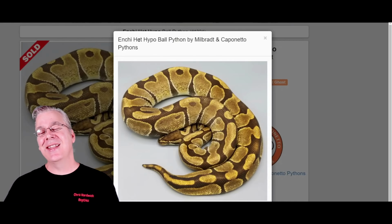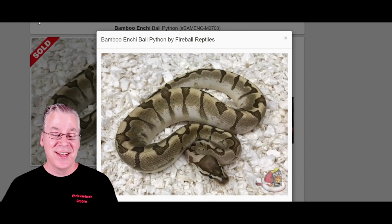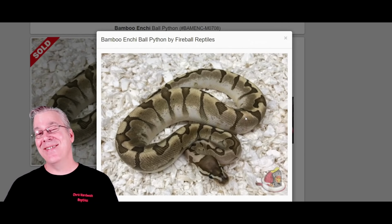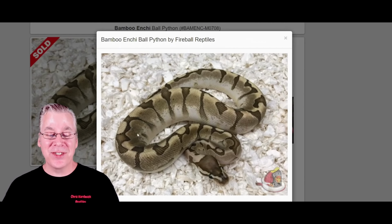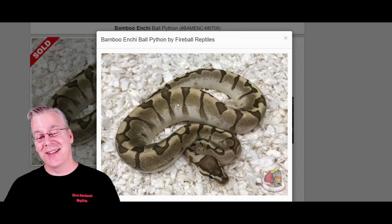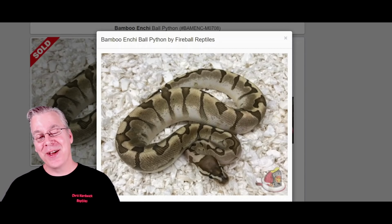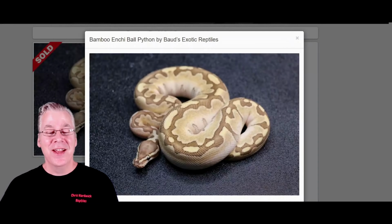So here's what happens if you take the enchi and you breed it to the bamboo. Take a look at this. This is, I'd say, kind of an unusual version of an enchi bamboo. I found this one over here and I was pretty amazed that this version has almost like tiger stripes, which is the first time I've seen this. It can be pretty variable and it seems like it almost dominates the bamboo in this combination, which is kind of unusual. I actually brought up another one, a little more typical version of the enchi bamboo.